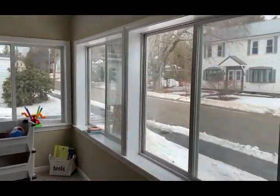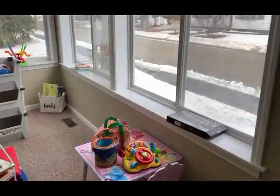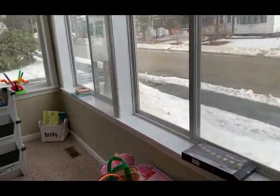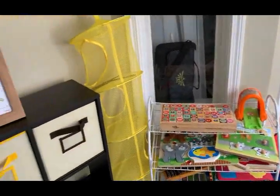This is technically a four-season room, so you can get heat in there. There's a vent right there, but there's no foundation underneath this room. It was originally just a porch, so it's chilly in the winter, and we just kind of keep it closed off right now because she's not of an age to play independently anyway, really.